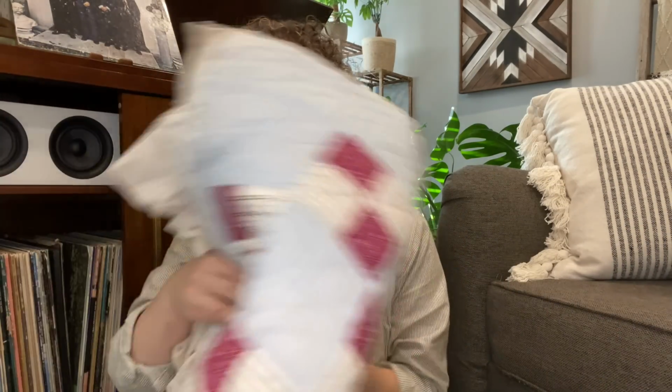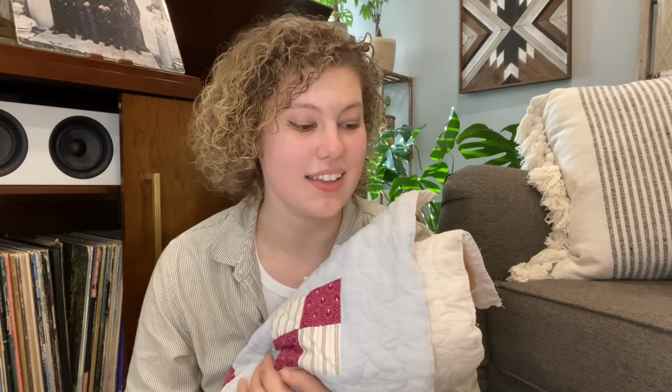That was a previous thrifting find, and then I scored at some estate sales this past weekend. I got some quilts. This quilt was $2, and it isn't in the best shape. I mean, it's falling apart in areas, but I don't know if anyone else on TikTok has seen these girls, and guys, making quilted hoodies or quilted jackets, like out of old worn out quilts.